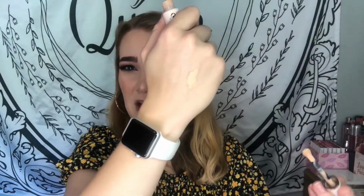They're so blurred, and that's partially because of the Poreless Putty Primer, but it's also because this concealer is just so pretty. This is called Vanilla, shade 10 Vanilla. It's like my actual skin tone, but I want it to be even a little bit lighter than that so that I can really brighten my under eyes.